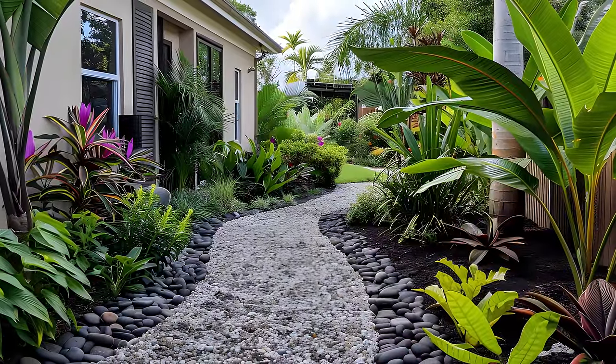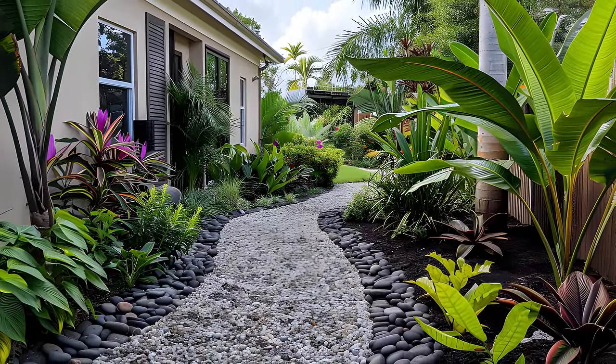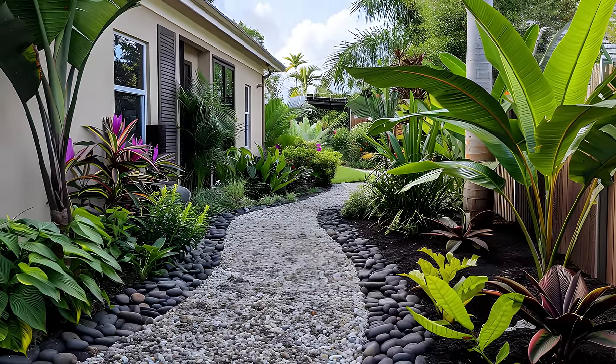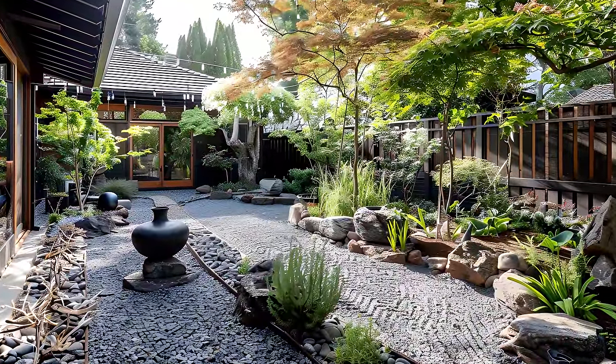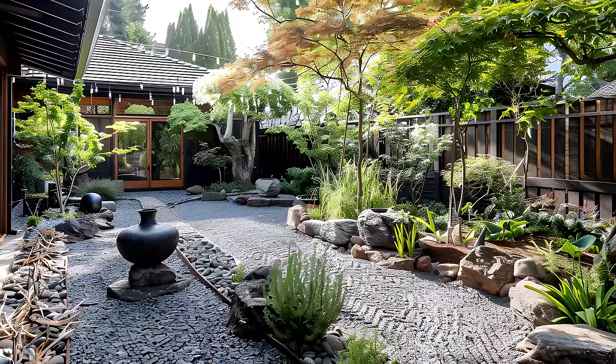By integrating a diverse selection of greenery into your gravel garden, you can elevate its aesthetic appeal while fostering a sustainable and resilient landscape. Whether you prefer a lush oasis teeming with colorful blooms or a serene sanctuary adorned with sculptural succulents, the harmonious blend of plants and gravel creates a dynamic and inviting outdoor space.